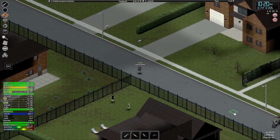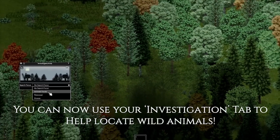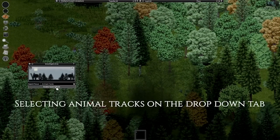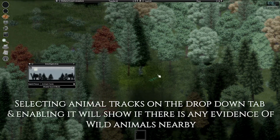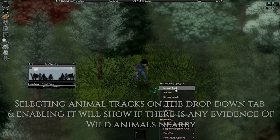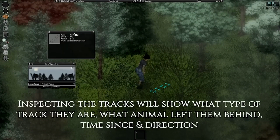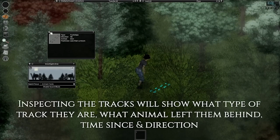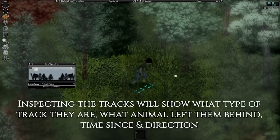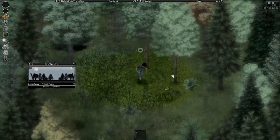Up next, they show us this great video detailing more features of the new animal tracking system. This new system is super realistic and goes so much in depth. As you can see, you'll use the investigation tab to search for animal tracks. When you inspect tracks, you'll be able to tell what animal they came from, how long ago they were here, and which way they went. You can also inspect animal dung.